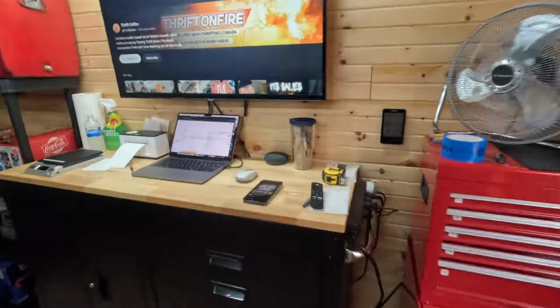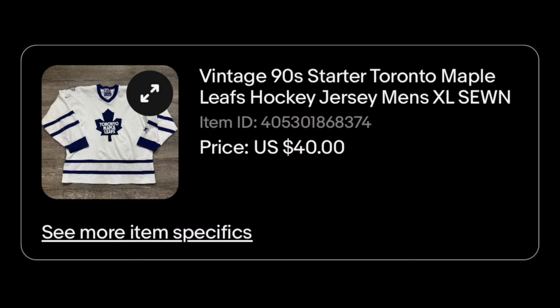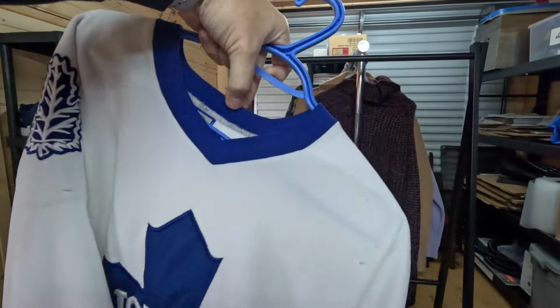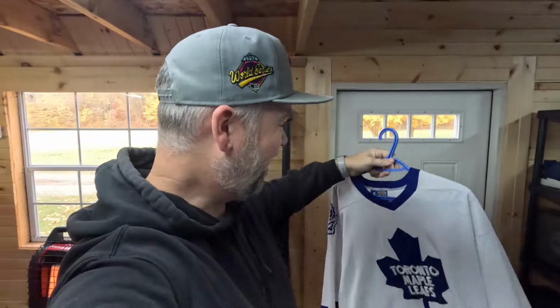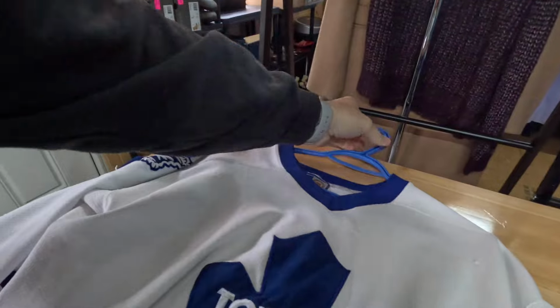Sold a vintage Maple Leafs jersey on eBay. This 90s starter jersey right here. It was listed for $49.95 USD. Accepted a best offer of $40 US. That's about $55 Canadian at the current conversion anyway. These starter jerseys aren't worth as much as they used to be, but they're still really cool. If I was going to keep one, maybe it'd be this one. Or potentially, maybe I've got a Felix Potvin one that I really like too. But yeah, regardless, 55 bucks on this jersey.